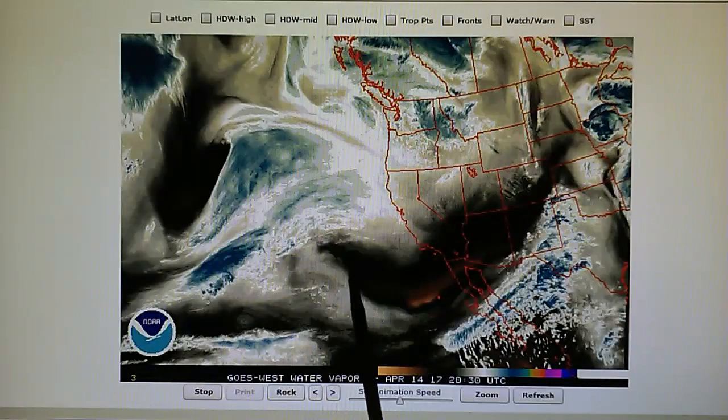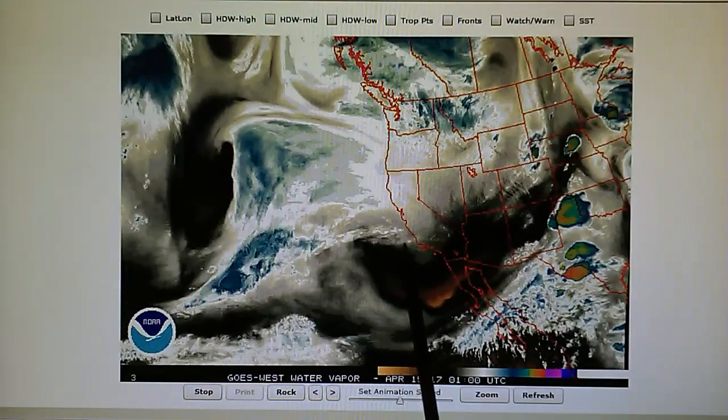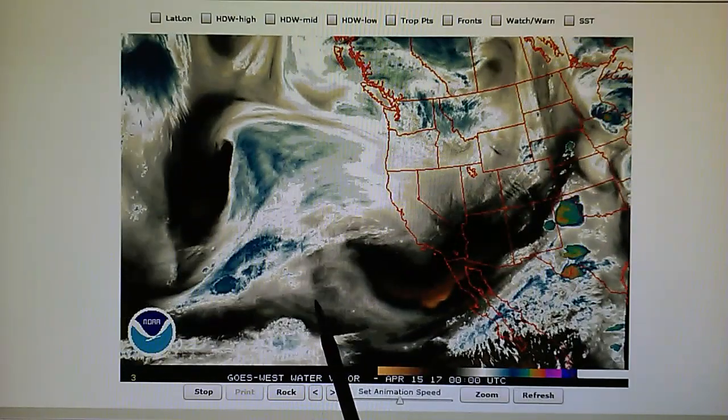We've got a lot of moisture moving in. By tomorrow morning, this area right down here will be moving right into our area. So I think we're going to be seeing, unfortunately, a lot of spraying tomorrow.